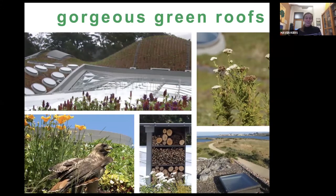And then, as I said, I have a special place in my heart for green roofs. Thinking about gorgeous green roofs, there are studies that say, oh God, don't put natives on, they're not going to do well. There are other studies, out of Texas, where they tried the typical succulent palette and it failed miserably. They used Texas natives and they did amazingly well.